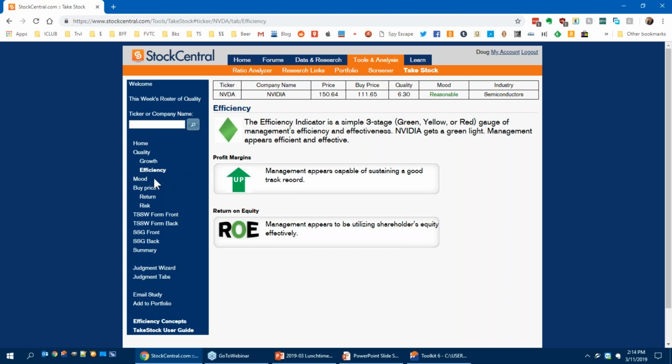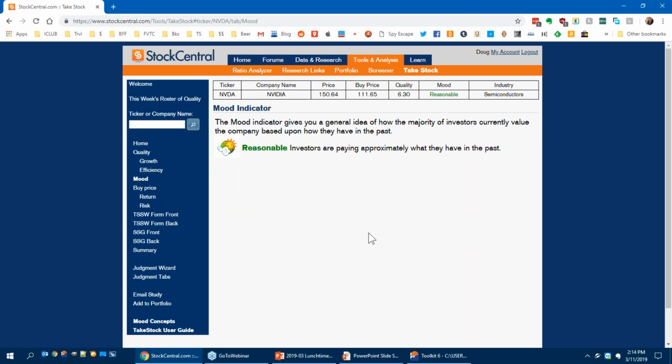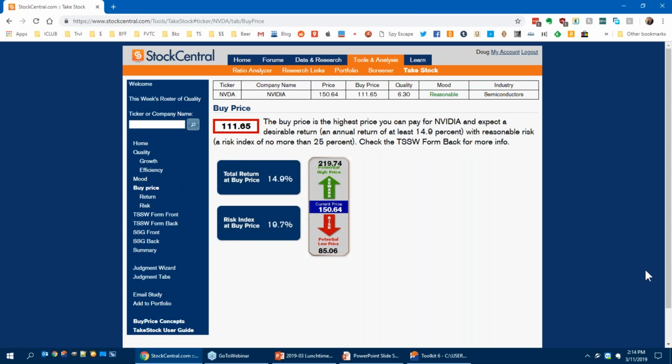We're now in section 2 of the stock selection guide. The mood is all about the valuation, and so reasonable investors are paying approximately what they have in the past. We look at the buy price. That's when things get a little bit uncertain. If you want to achieve a desirable return, at least 14.9% or better on an annual basis, then Take Stock is suggesting that 111.65 is the highest price that you should pay for it, and that if you pay more than that, the potential high price the program is showing is $219. So anything above 111 is limiting your potential upside as you go forward.